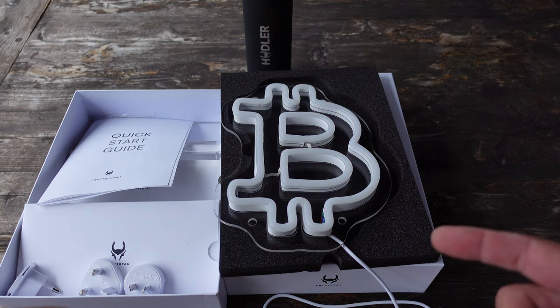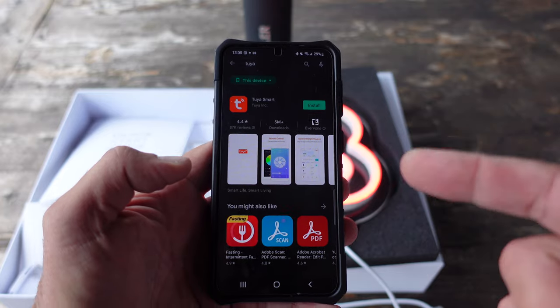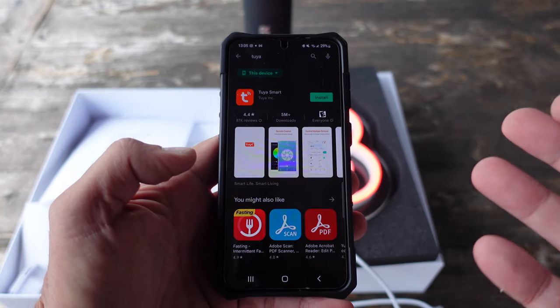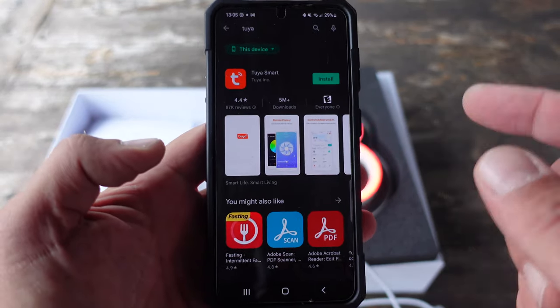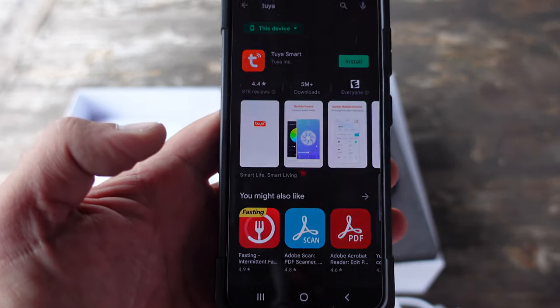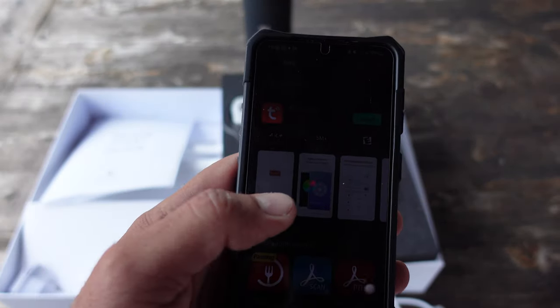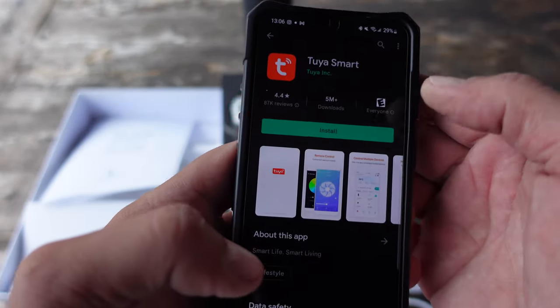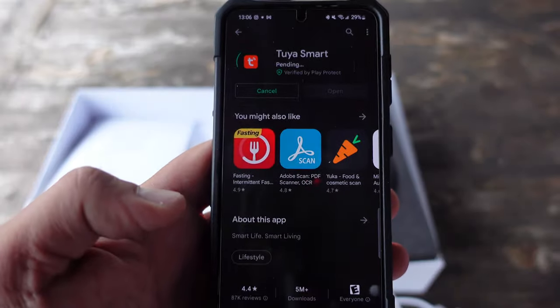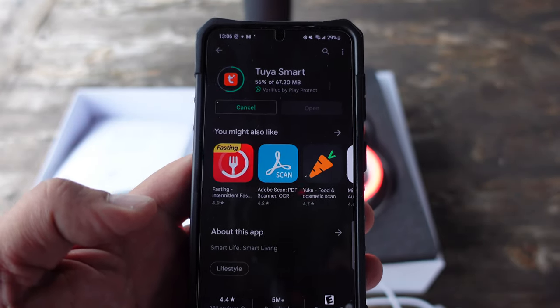So we need to go and download the app. You want to go ahead and enable your Bluetooth as well as be connected to Wi-Fi. The app that this HODL light uses is called Tuya Smart, T-U-Y-A. Once again, all that information will be found in your quick start guide. So you want to go ahead and download and install this app. I'm using Droid, but obviously it's also available on iOS.